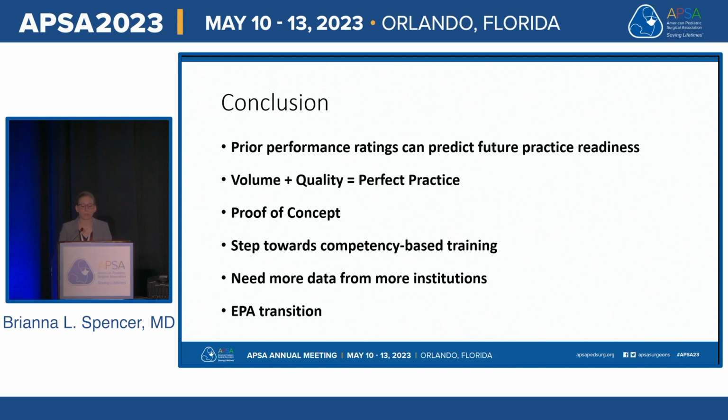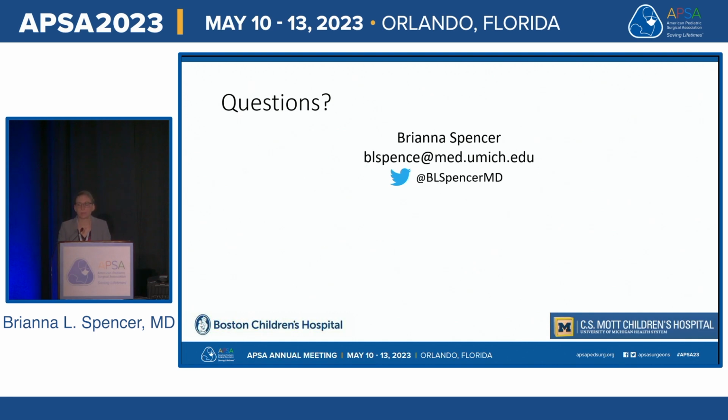This study demonstrates a feasible approach for collecting operative performance data and thereby can aid in case requirements and data-driven standard for fellows. For the procedures studied, we found that fellows required 10 to 15 practice-ready ratings to achieve a 95% probability of a practice-ready rating at the next procedure. Future studies include expanding this analysis to additional procedures unique to pediatric surgery across multiple institutions and including these data to better understand case requirements in pediatric surgery fellowship as we move toward competency-based rather than time-based training. Thank you, and I'm happy to take any questions.